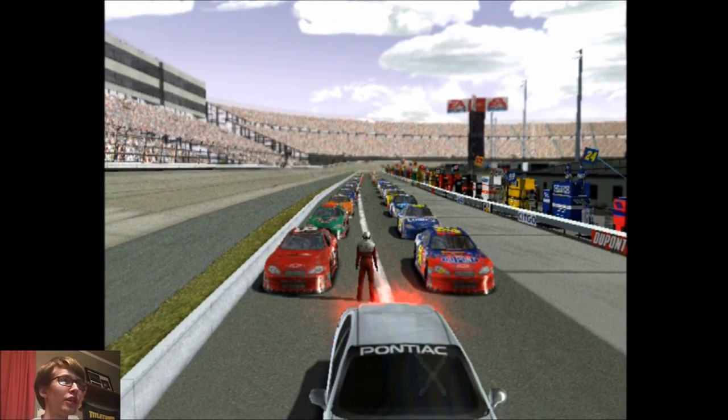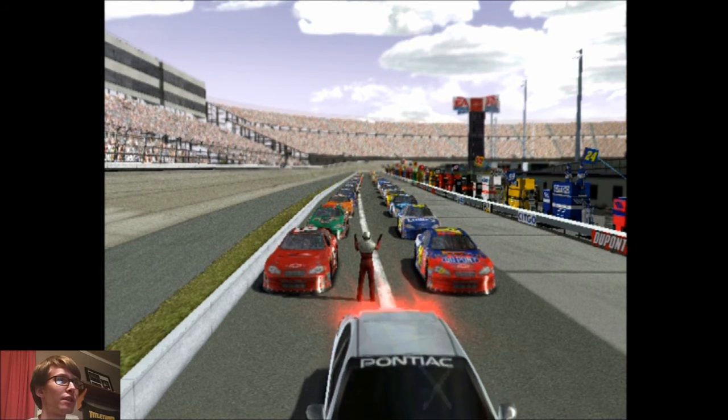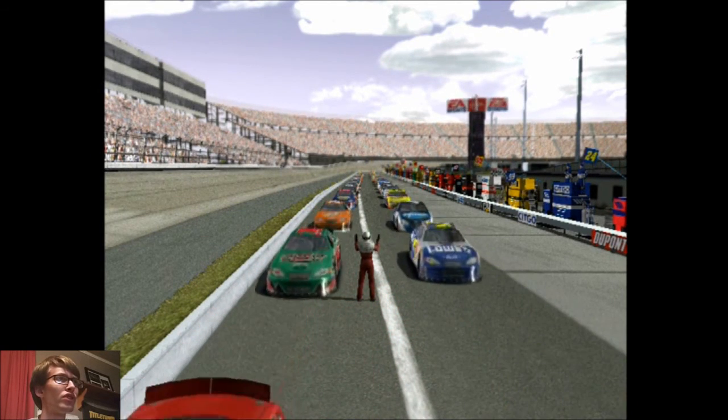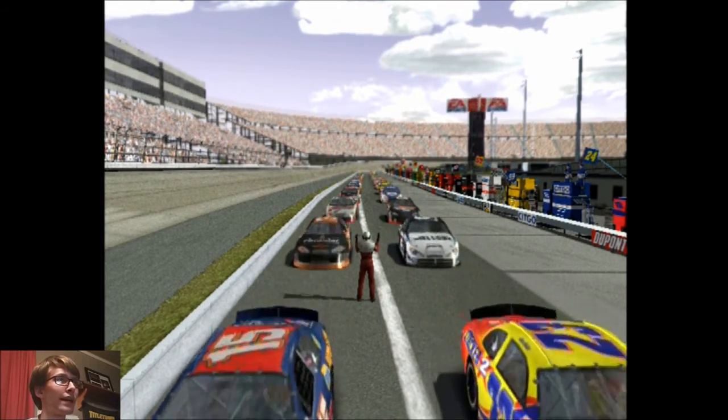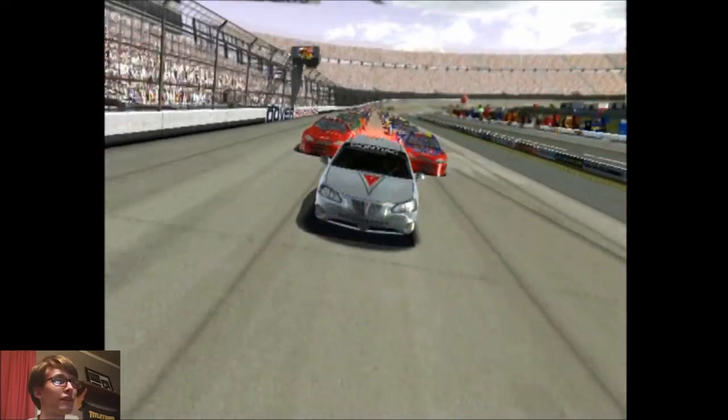I'll be starting on pole next to Dale Jr. Then we've got Jimmy Johnson, Bobby Labonte, Mark Martin, Tony Stewart, Kenny Wallace, Michael Waltrip, Ryan Newman, and Robby Gordon. That is your top 10. Why is Hermie Tyler starting in 11th place?